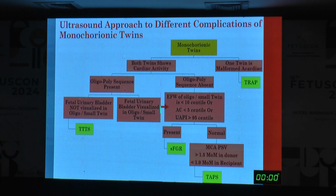If the oligo-poly sequence is present or absent, but it is not that much, and if the estimated fetal weight is less than the 10th centile, then it is SFGR. If the oligo-poly sequence is absent, the estimated fetal weight is normal, but the MCA PSV is showing more than 1.5 multiples of median, then it is TAPS.